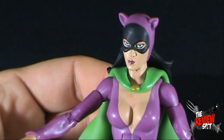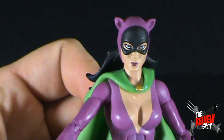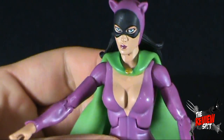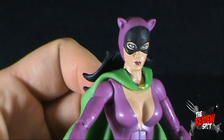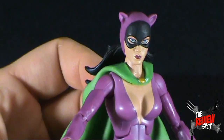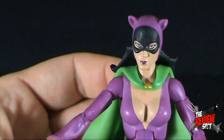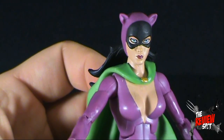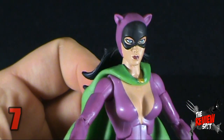Still, Catwoman's not a bad figure. And being a Batman enthusiast like myself, to collect really any variety of Batman villain, they could just keep re-releasing Catwoman, Silver Age, Golden Age, Modern Age. So I probably will continue to pick them up. As for classic Catwoman here, I'm going to give her a 7.